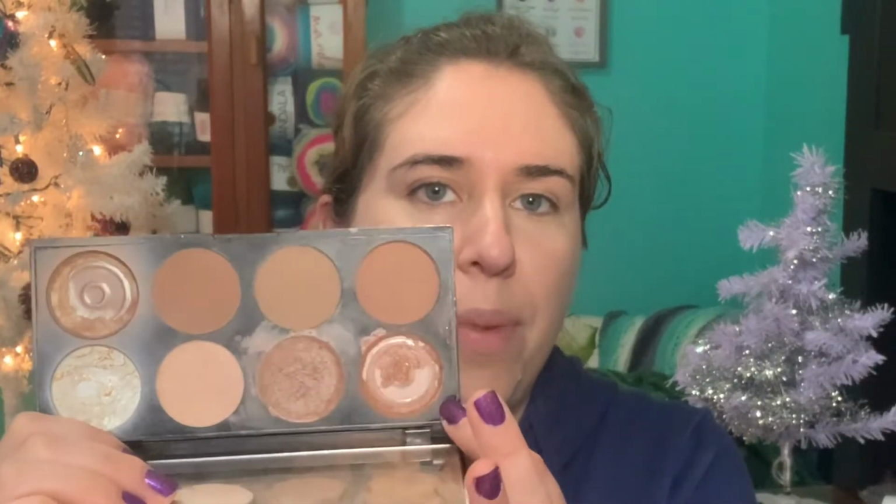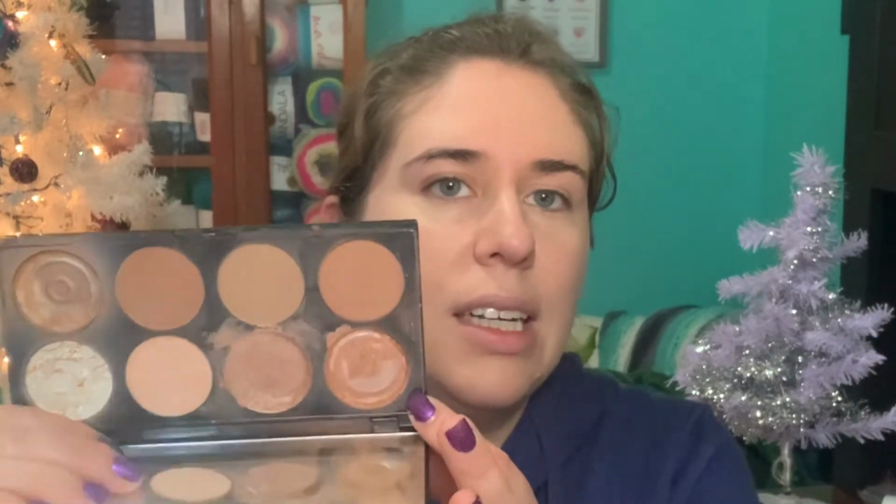So I'm going to set my face just a little bit and then use some bronzer. Since that's not a category I'm focusing on, my goal is to finish this pan of my repressed Bare Minerals Warmth by the end of the year, and I'm really close, especially since it's so powdery. I think I can do it, but that's the bronzer that I'm going to use today, and then we'll come back and I'll do my blush and highlighter.